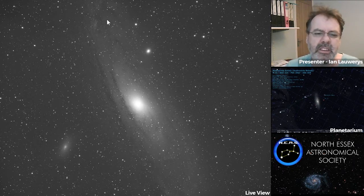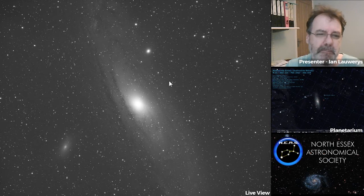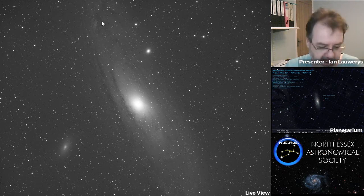Now what we can see here, this whole thing, is about 1 trillion stars. That's 1,000 million stars. Andromeda is a galaxy like our own galaxy, the Milky Way, but it's about twice the size. So our Milky Way is about 400 million stars. Andromeda is 1,000 million stars.